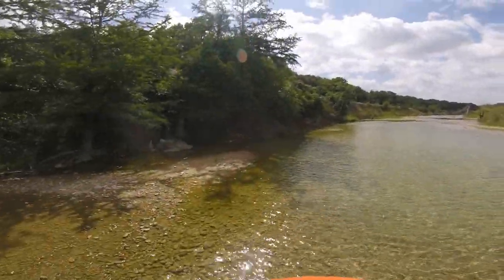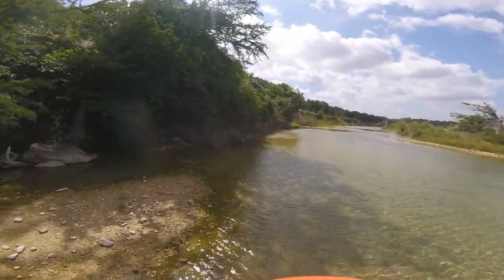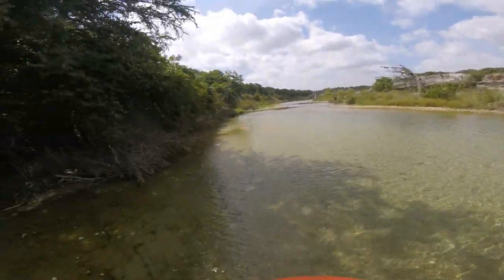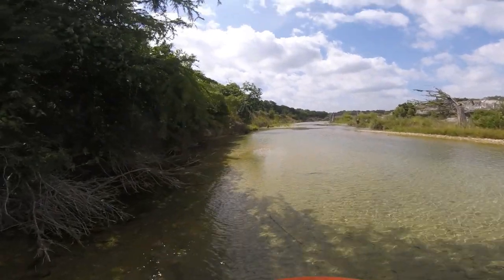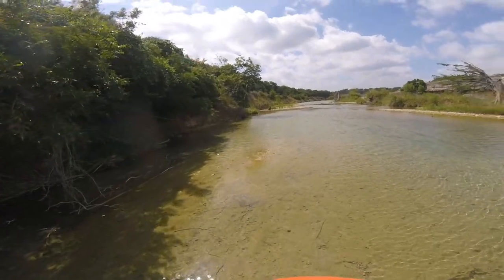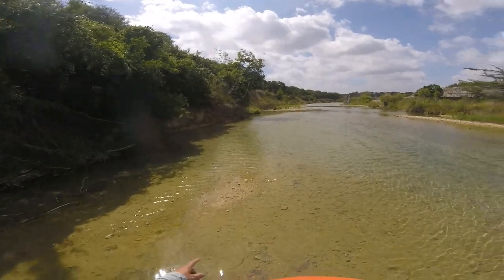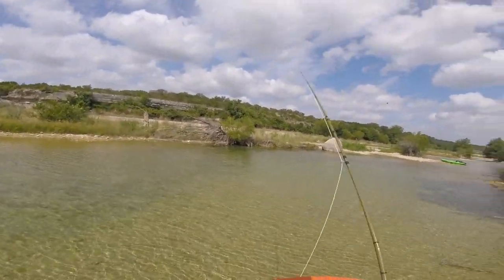Yeah, I think there's something. Let's see. So this is the desert right here, man. It's a decent little pull here. So you got one over there. I guess we have some more fly fishermen out here because there's a lot of footprints out here.